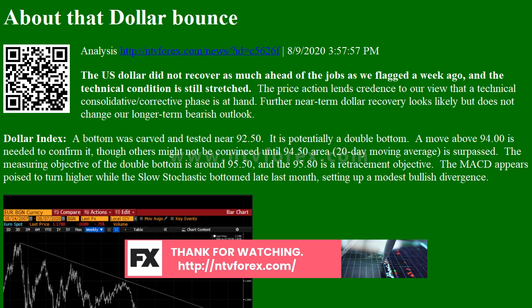US rates. The US rates have found a near-term floor. The 2-year has held the 10 BP record low. Traders may have thought about pushing the 10-year yield below 50 BP, but have pulled back. The 30-year yield held 1.15% and recovered to almost 1.25%.